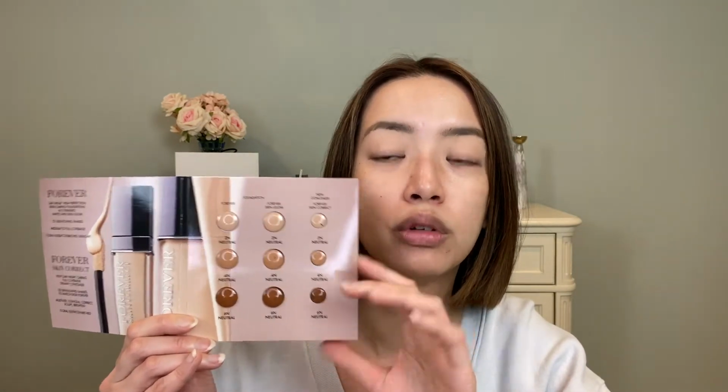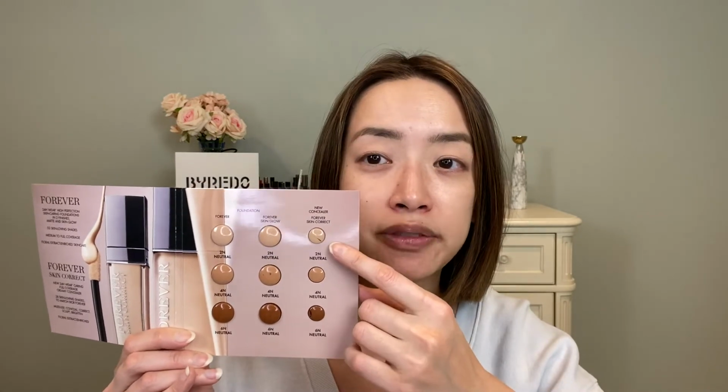So this is what the sample looks like. I do like that they have, first of all, quite a bit of product for a sample. And the shade range you can choose from, I know it's only three, but you do get light, medium, and deep. So for concealer, I'm definitely going to use the lightest one because I do prefer a brightening effect for my concealer. And then for the foundation, I have to choose between matte and luminous.